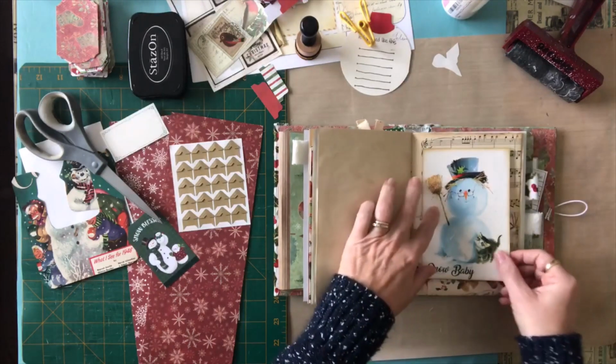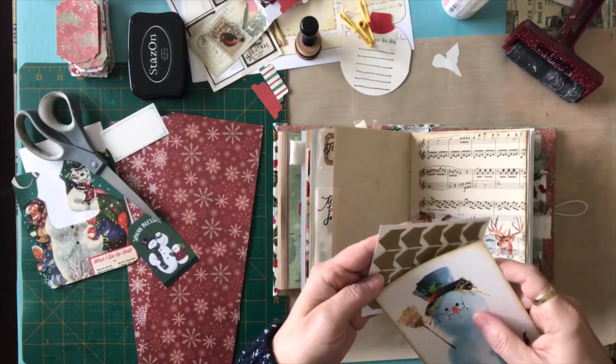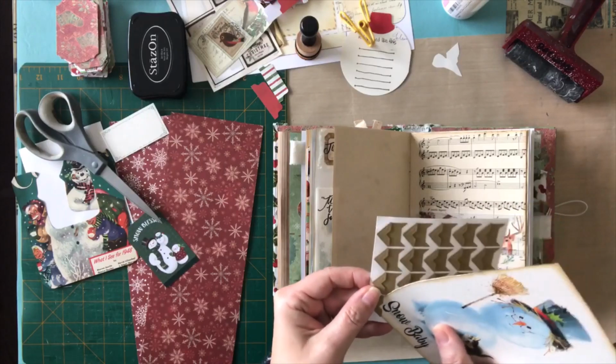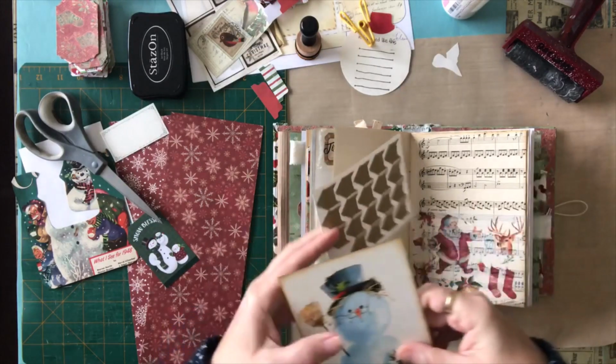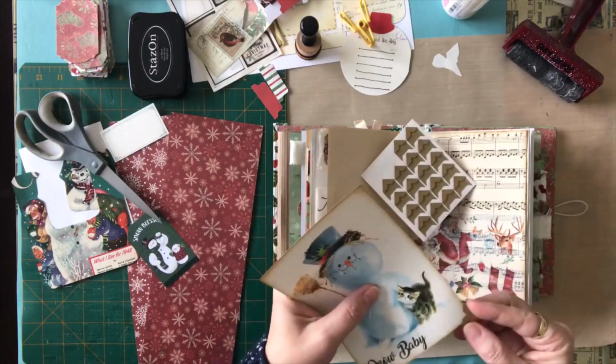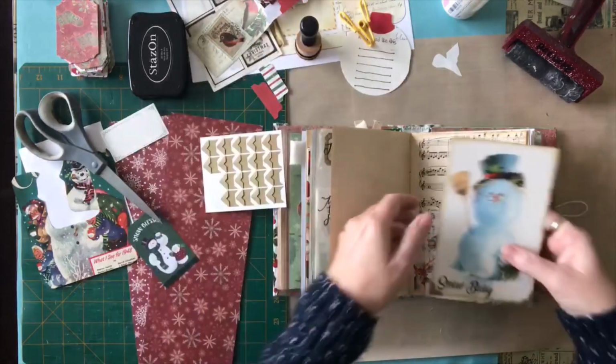There we go. So we got Snow Baby. And I'm going to use my corners, and I find it's easiest to do the bottom ones first. I'm going to do the 2 bottom ones. Let me just take this guy off this way. And I make sure that they're in there nice and square. Sometimes they don't sit squarely.